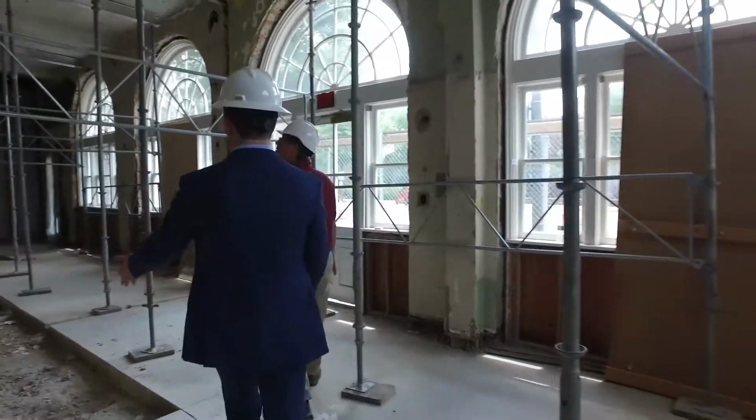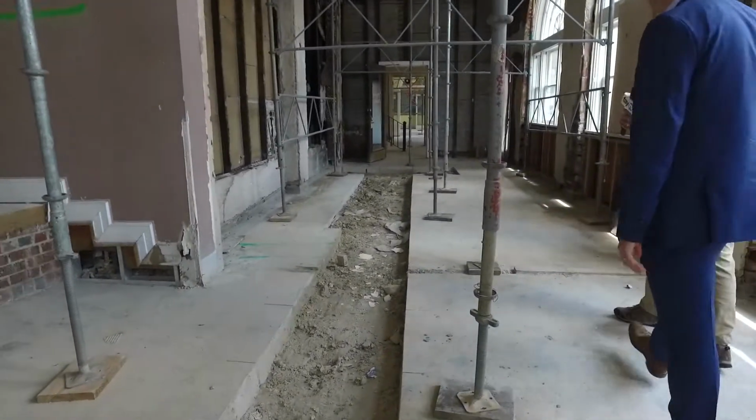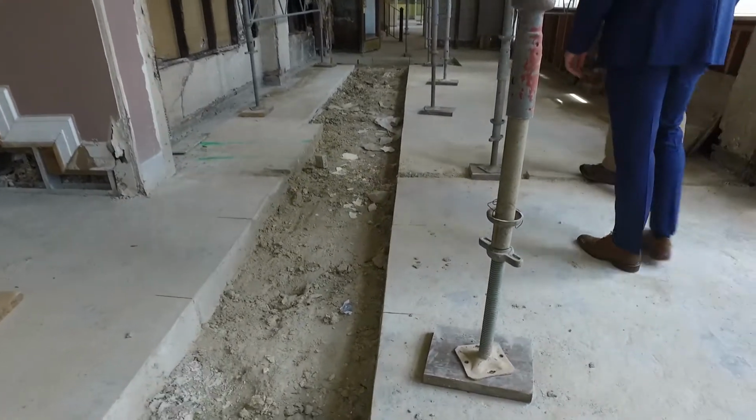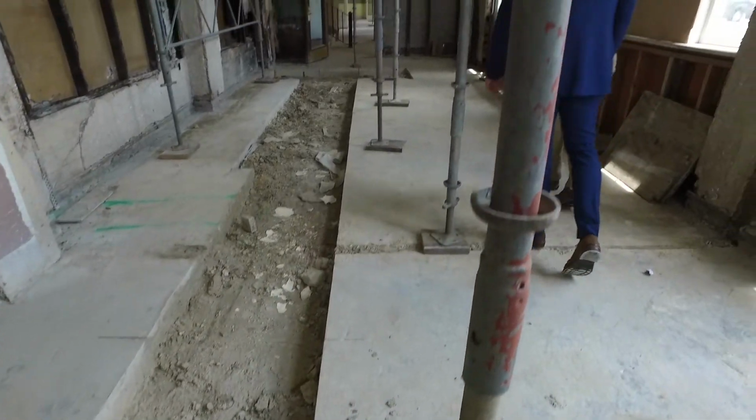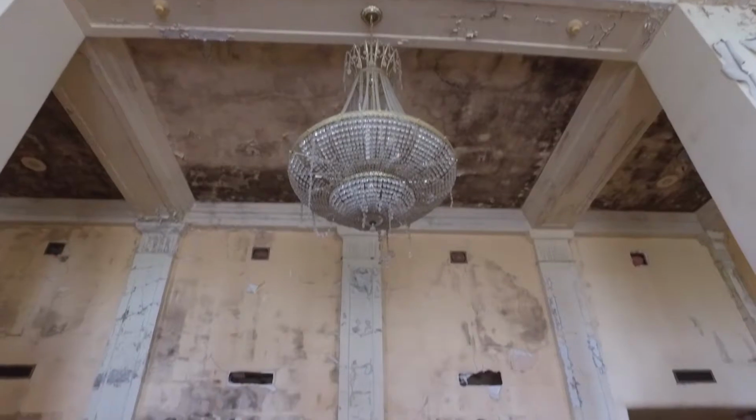You can see on my left here is where we started to cut out and put in the new underground utilities. The space we're standing in now will be one of our future retail spaces, potentially a coffee shop in this area. Oh, excellent. And how many retail spaces are you looking at to have in here? We'll have 4 total retail spaces with about 12,000 square feet.